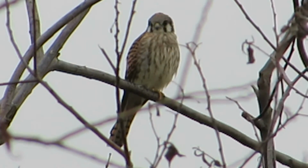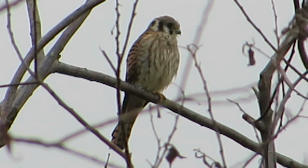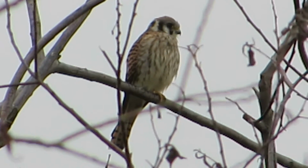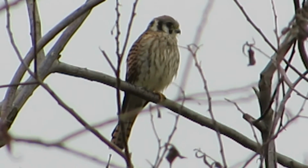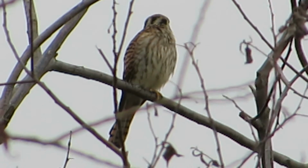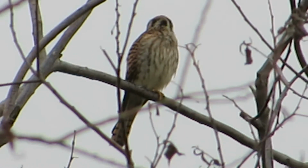We're enjoying the filtered light, and we're kind of keeping an eye out for the sharpshins. They come here, and there's a pair of Merlins also that hunt this spot. So we're going to try to see if we can locate them. Alright, there's more birds right below her. I'll back off a little bit.